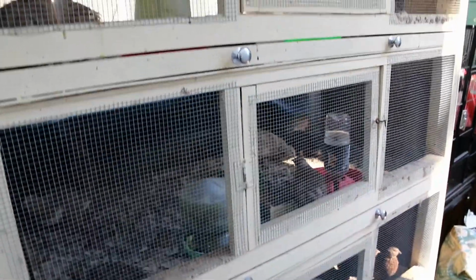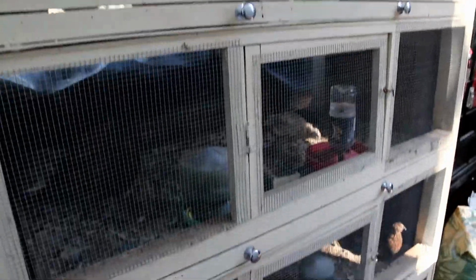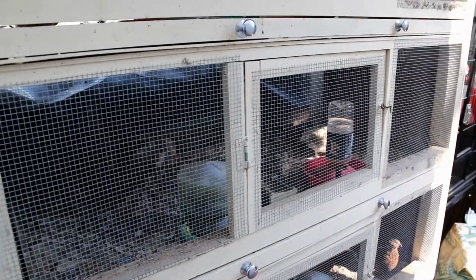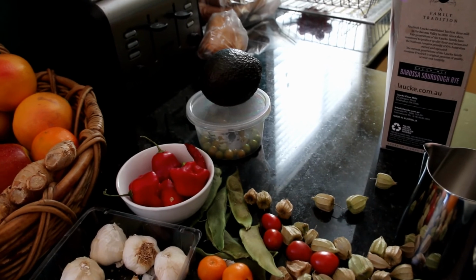Quails are as good as gold. They're still producing, out of the 3 cages, I'm pretty much getting a dozen eggs a day, which is pretty good for the middle of winter. I'm only getting about 1 from the chickens. So I'm just wandering past the kitchen going out the other side.